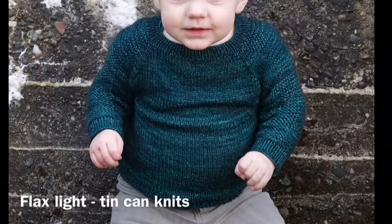I've had trouble finding inspiration for what I'm picturing in my mind, but I think I've got it figured out now. I'm going to use the Flax Light pattern by Tin Can Knits. It's free, and it comes in sizes from, I don't know if the smallest is a baby or a toddler, all the way to adult sizes. So I'm going to use that for the sizing, and then I'm just going to do the colorwork on my own.